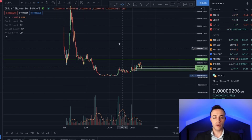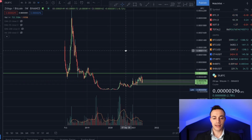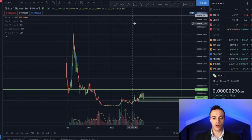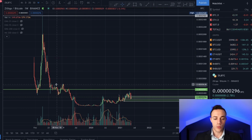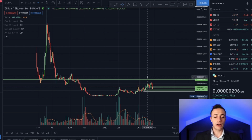So if we zoom out and see where we've been in the past, we have an all-time high of 2,504 Satoshis for Zilliqa. We're currently at 296. So that is a very nice increase of about 750% if we do end up touching the all-time high that was created in the previous bull market altcoin season. So we have a lot of room to run here. We can see I have this green line drawn as a key level of 503 Satoshis. I was expecting that to get hit during the previous altcoin season that we just went through.